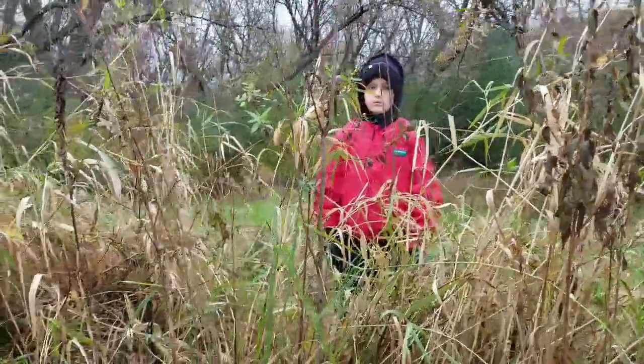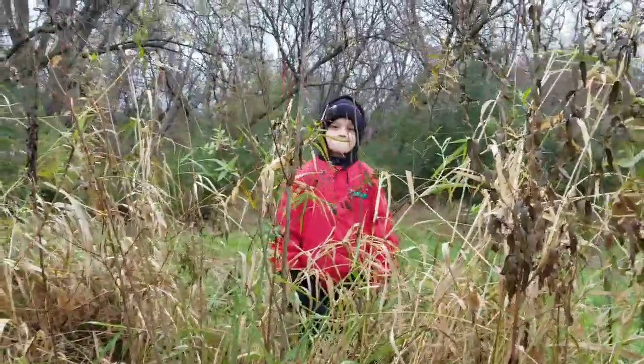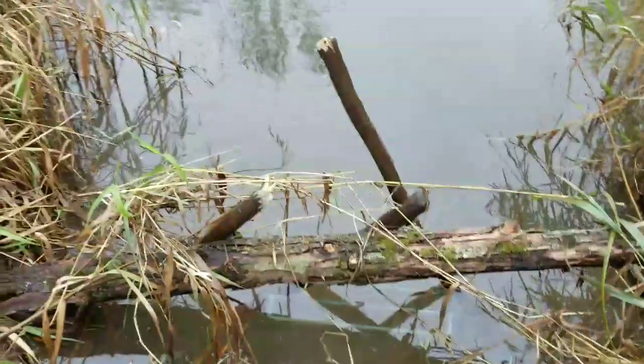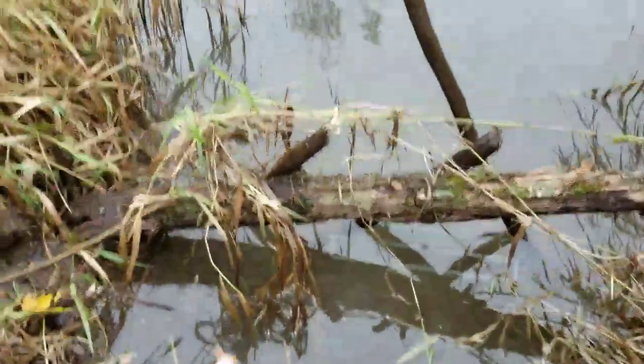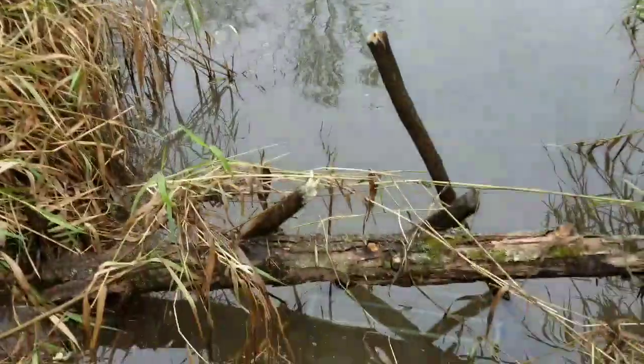Opening day of beaver and otter with my favorite trapping buddy. We just put in a couple sets here. We've got a spot right here where I caught a big mink, and I've caught an otter here in the past. A lot of little minnows come up. We've got a swirling spot in the river.